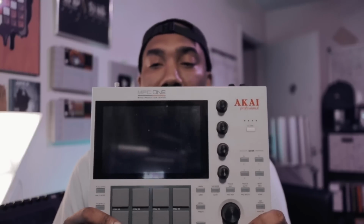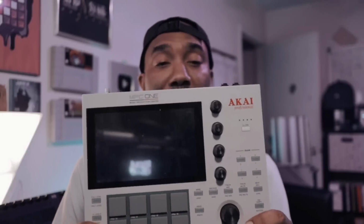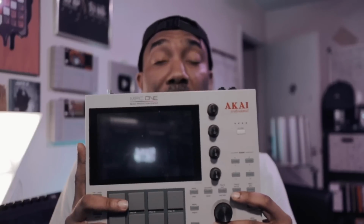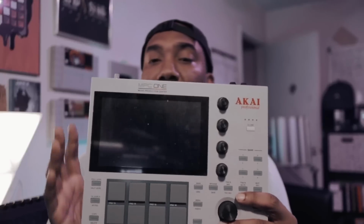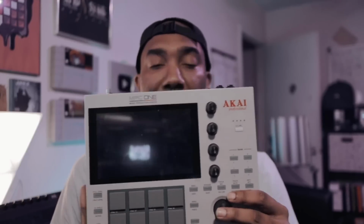Now, we are into big dog category, big dog status. The MPC One, I make no qualms about it. This is my favorite sampler to use, sequencer, Groovebox. This does have built-in synthesizers and the best sampler in the game thus far, only rivaled by the Polyend Tracker. I like everything about this unit, and I think it's worth it for $900. That's all I got to say.